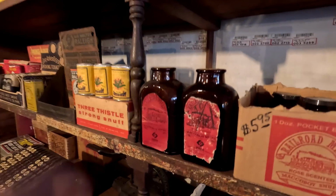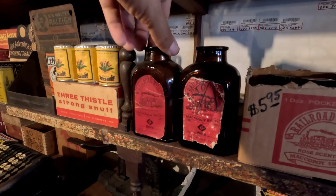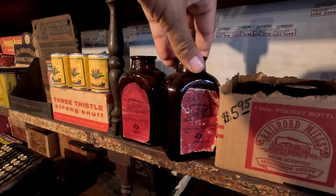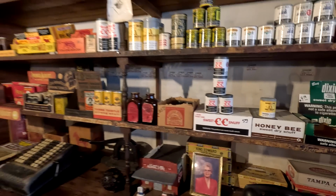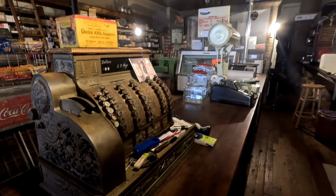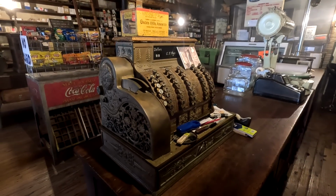Well, these are still full original snuff bottles. We find snuff bottles from time to time. Oftentimes these were left in cemeteries, just as kind of different items that people would leave behind for vases, essentially, on graves. It's kind of cool to see them as they originally were here in this store. You've got to love the old cash register here. That's awesome. So is it still used? They use it now and then. That's very cool.